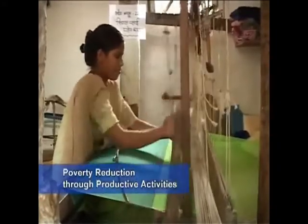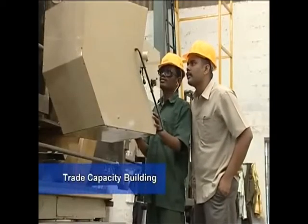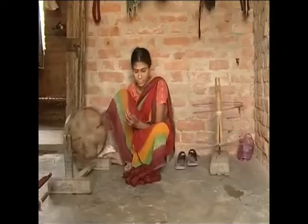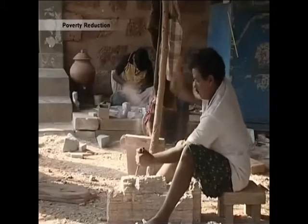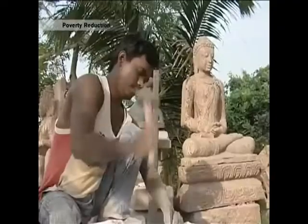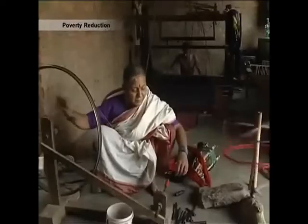Poverty reduction through productive activities. Trade capacity building. Partnership with the Government of India has implemented more than 325 development projects in the country. A similar program has increased the incomes of poor artisans in some clusters in the state of Orissa. These include the traditional stone carvers in the Bhubaneswar area and the weavers of Barpali.